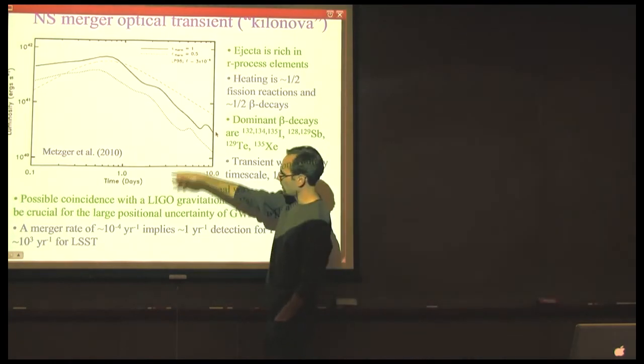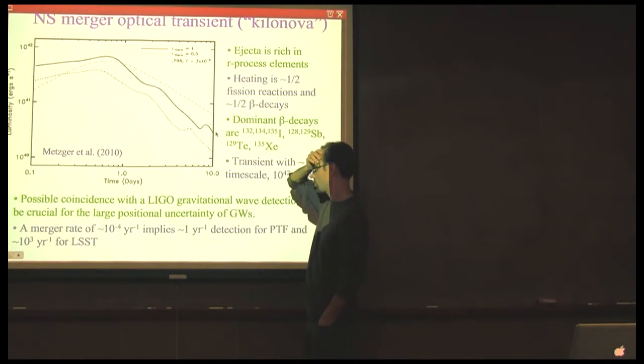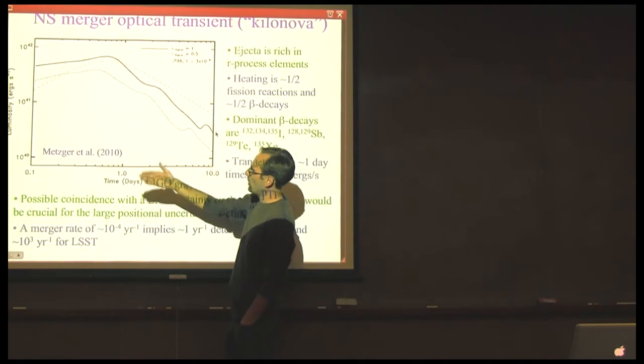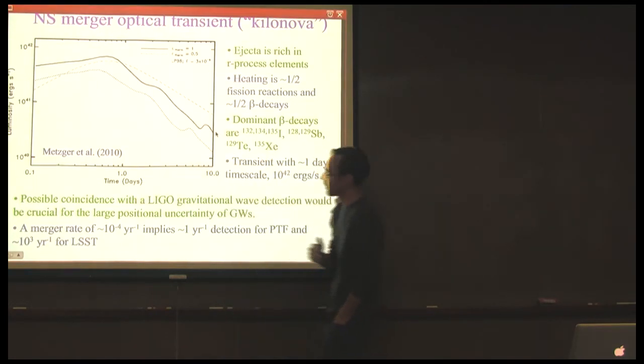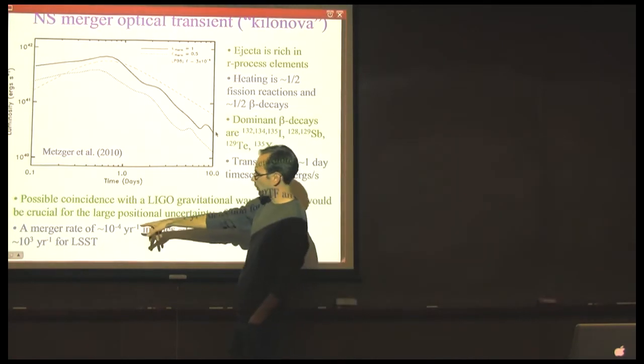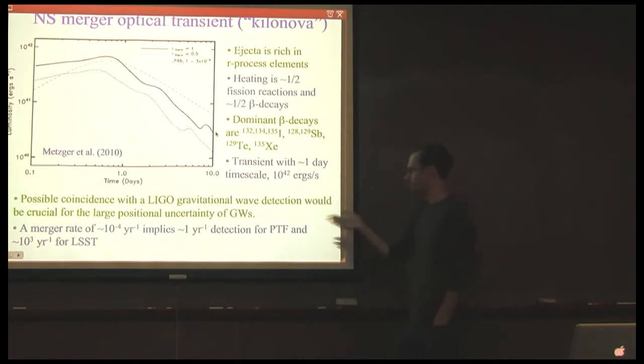A possible coincidence with a LIGO gravitational wave detection would be crucial, given the large positional uncertainty of gravitational waves. So you can expect maybe you see the gravitational waves, and then about a day later you'd have this optical transient. Given predictions for a neutron star merger rate of something like 10^-4 per year for a Milky Way galaxy, it implies that things like PTF, which are up and running now, should see about one of these per year.